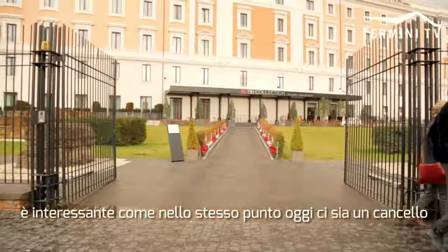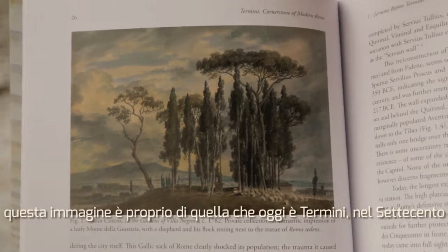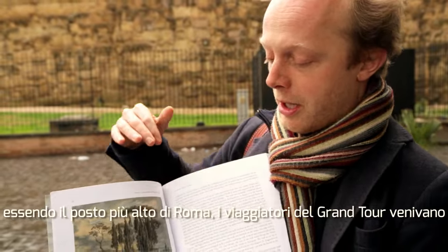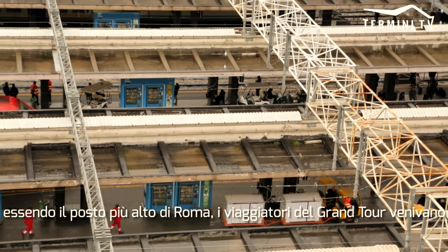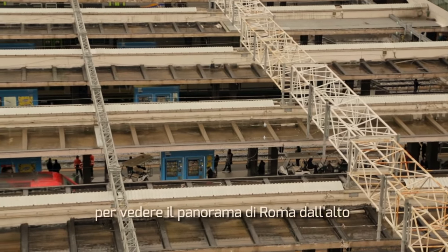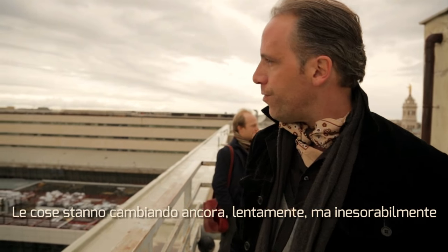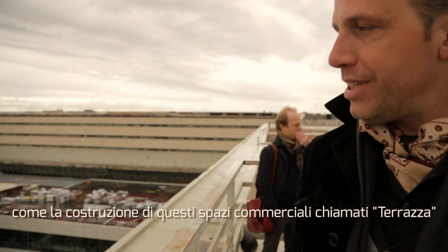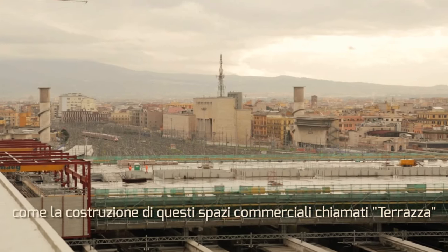It may be nice to go back to the 18th century, when this place where we are standing now looked like this painting which was made in the late 18th century. The highest point in Rome, from where, before the station was built, of course, grand tourists flocked to have a romantic vision of the eternal city. And things are happening very slowly, but slowly but surely they're building this so-called Terrazza Termini, parking garage.